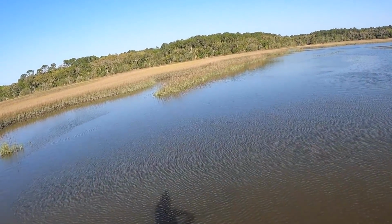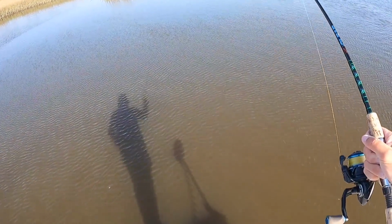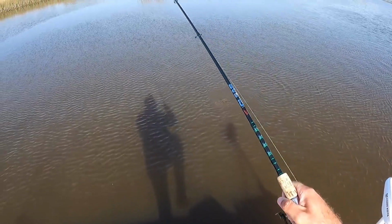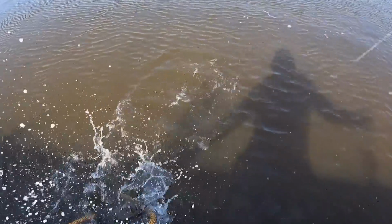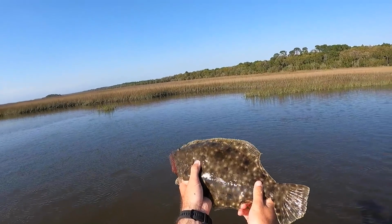There we go. Man, he doesn't even know he's hooked yet. Look at that, guys. Flounder. All right. Ooh, on the power prawn. Better get the net for him or he's gonna get off. All right guys. Oh, in the net. Pretty flounder right there, right on the flats.